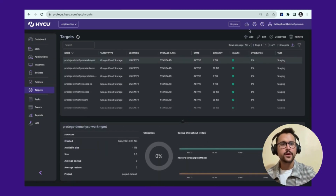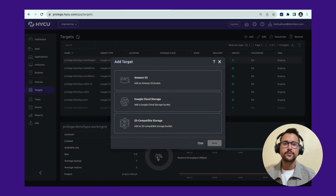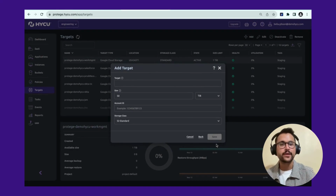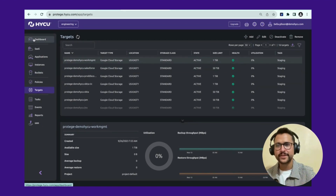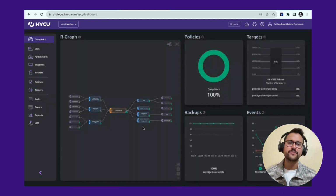And with Haiku, you simply add the target and define, well, I want to use Amazon S3 or Google Cloud or an S3-compatible storage like Wasabi. You simply add that, you connect your account ID, and all of a sudden you can point all of your backups to that storage. That is off-site backup. And guess what? You can even make that completely immutable. So if you are extremely concerned about a ransomware attack, you now have immutable copies of your SaaS data as well.